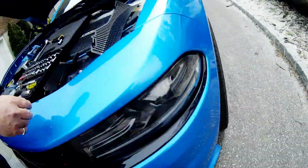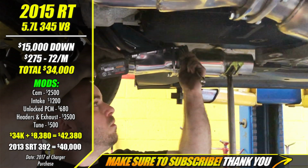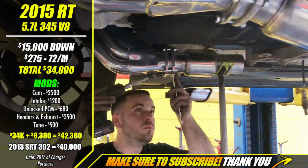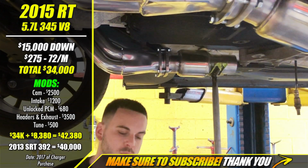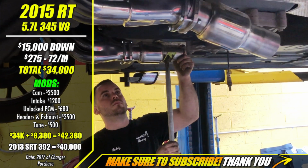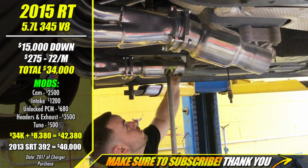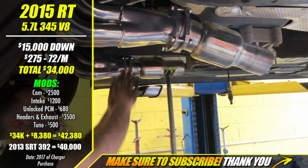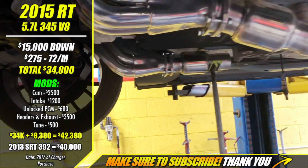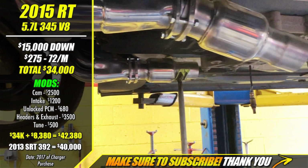That's what it was. Now, a big bill was the headers, the high flow cat, and the 3-inch MagnaFlow catback exhaust. All of it was purchased, installed, everything for $3,500. Okay, and then that is a grand total of $7,830 tacked onto my RT.